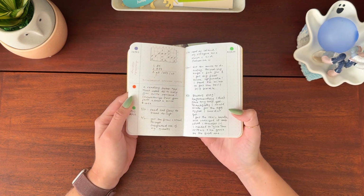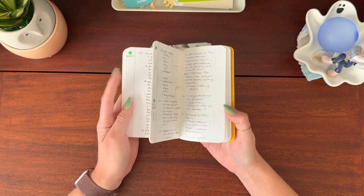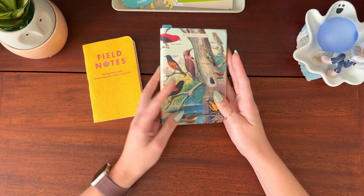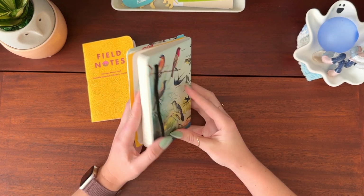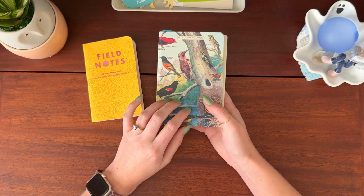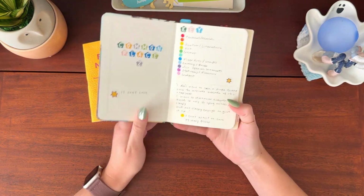I write about all sorts of stuff in here, just things that I'm learning, things I don't want to forget, notes, stuff like that. So yeah, I filled this little book and then I started this chonky book. I was really feeling the love for the chunky notebooks, but honestly it has made this harder to take around with me because it is chunky, but I still love it.